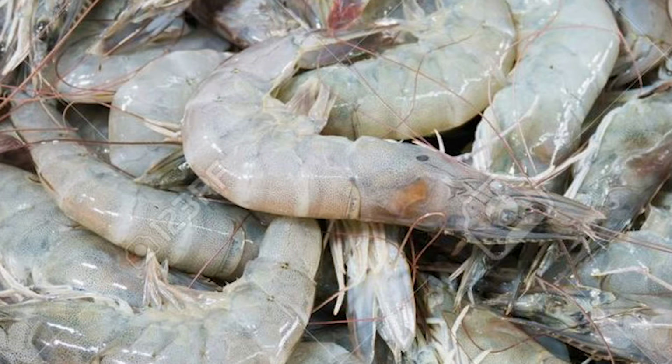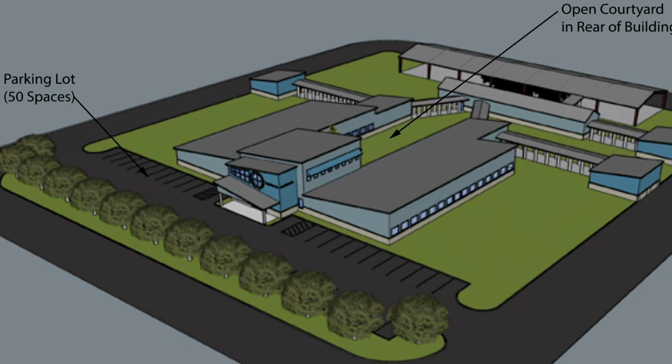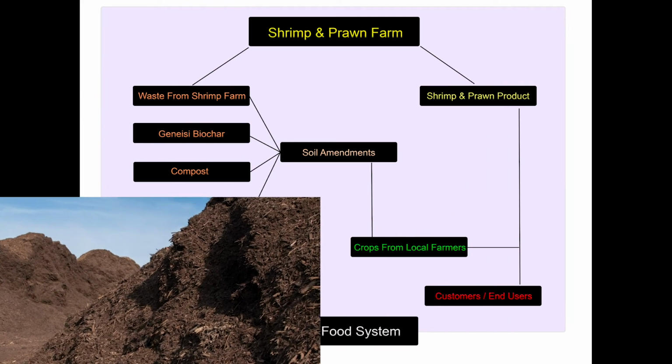One of the projects I'm most excited about is the aquaponics shrimp and prawn project. The aquaponics company is creating shrimp and prawn farms. Their first completed facility is in Knox, Montana, and should be producing product by the end of the year. Besides producing shrimp and prawns, they're going to be creating high-quality soil amendments.